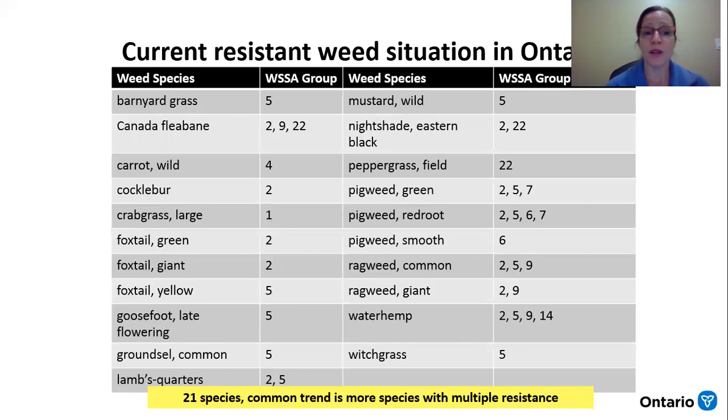So this is a very handy chart for you to keep on hand. If you do come across a situation where a grower has sprayed a herbicide that should control the weed at the proper weed stage and timing, then maybe you should get it tested for herbicide resistance.